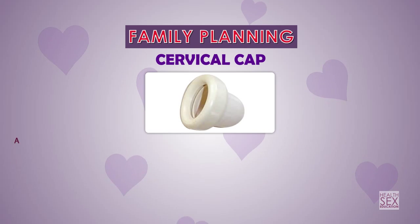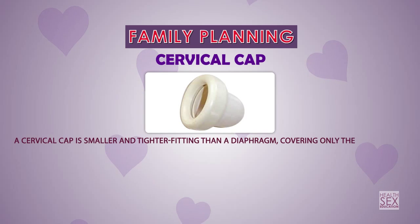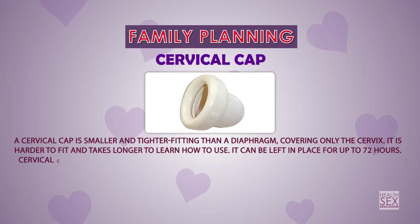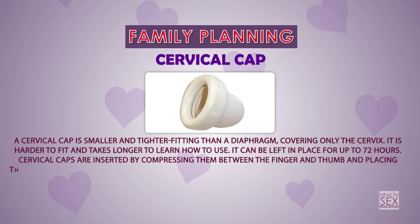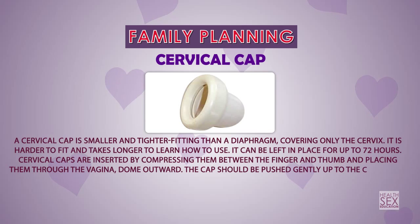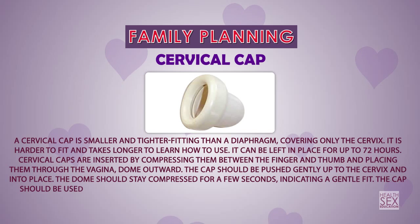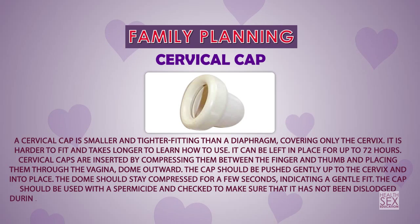Cervical cap. A cervical cap is smaller and tighter fitting than a diaphragm, covering only the cervix. It is harder to fit and takes longer to learn how to use. It can be left in place for up to 72 hours. Cervical caps are inserted by compressing them between the finger and thumb and placing them through the vagina, dome outward. The cap should be pushed gently up to the cervix and into place. The dome should stay compressed for a few seconds, indicating a gentle fit. The cap should be used with a spermicide and checked to make sure that it has not been dislodged during intercourse.